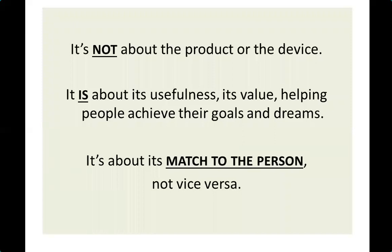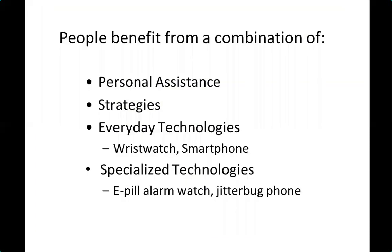So, again, to repeat, it's not about the product or the device in many cases. It could be, but it may not be. It's always, though, about its usefulness and value to that person, how well it's been matched to that person's needs and preferences and goals and desires. Now, in actuality, people benefit from a combination of technologies, personal assistance, and strategies.